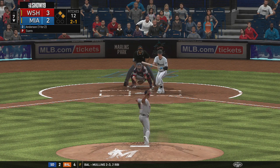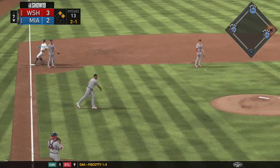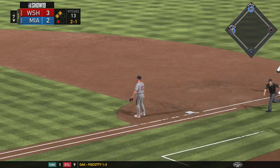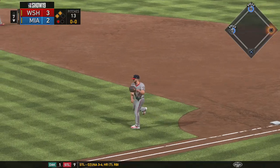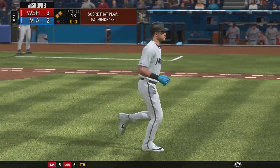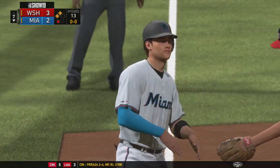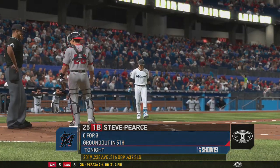The 2-1 is going to be a sacrifice attempt as he gets it down. And the throw will come to first, so the sacrifice works as planned. You can't ask for anything more than that. The tying run moves over to third now with only one out. So we'll see how the infield decides to play it here.